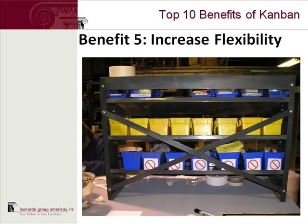Benefit number 5, increased flexibility. What we mean by this is that if we have a robust Kanban system in place, we have the ability to produce, and our slogan is this, any model, any day. We can produce virtually any product that we build with a minimum of delay because the material is there and all we need is the order to go build that product, and we can do it real time. So a tremendous amount of flexibility in terms of what we build and when we build it.